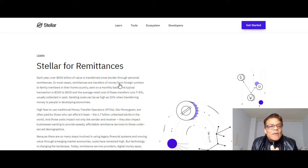It's a volume game, because when you look at that customer base, the number is huge. High fees to use traditional money transfer operators like MoneyGram are often paid by those who can afford it the least, and that is what's called the unbanked adults. That group of people is about 1.7 billion people. That's a lot of customers, and if Stellar is able to pull off what they want to, with their partners, they will be able to serve a large customer base. That is essentially their goal.